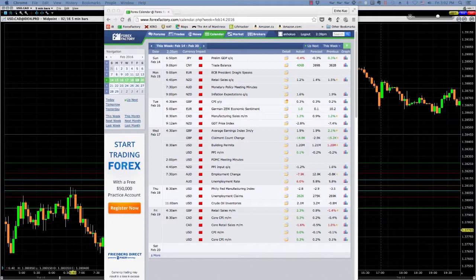New Z, right? New Zealand dollar. Let's see. I didn't see anything here. Okay, so I did not take this New Zealand dollar GDP price index. That probably means two things. There was no action in a technical chart, or the action was less than 20 pips.